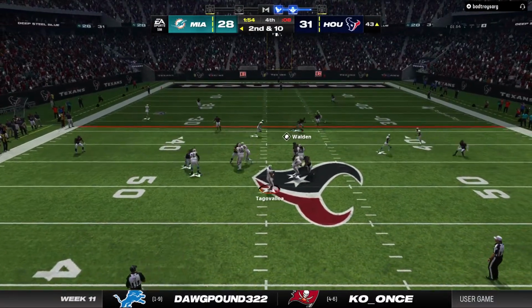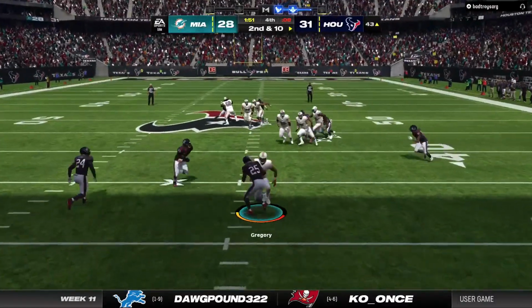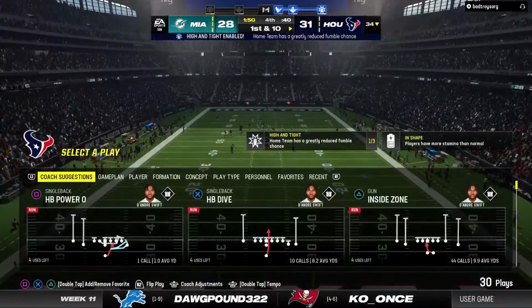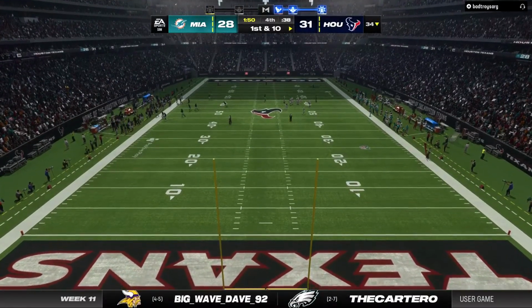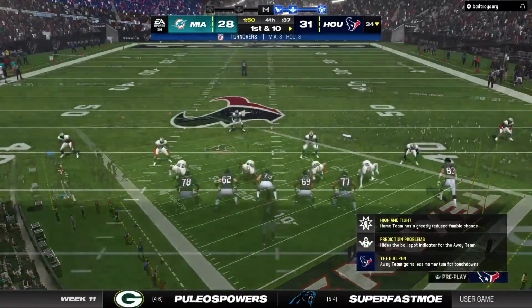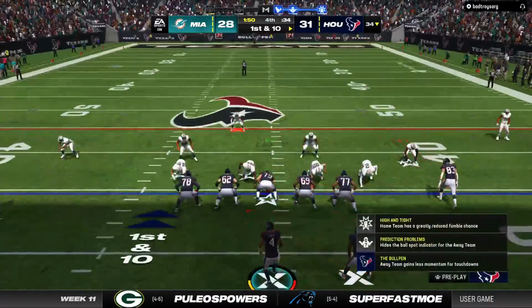They'll look to throw. Oh, and that's going to sabotage their comeback plans. It is intercepted. And the Texans have just about sewn up this football game. The Texans offense ready to go here for their next drive.